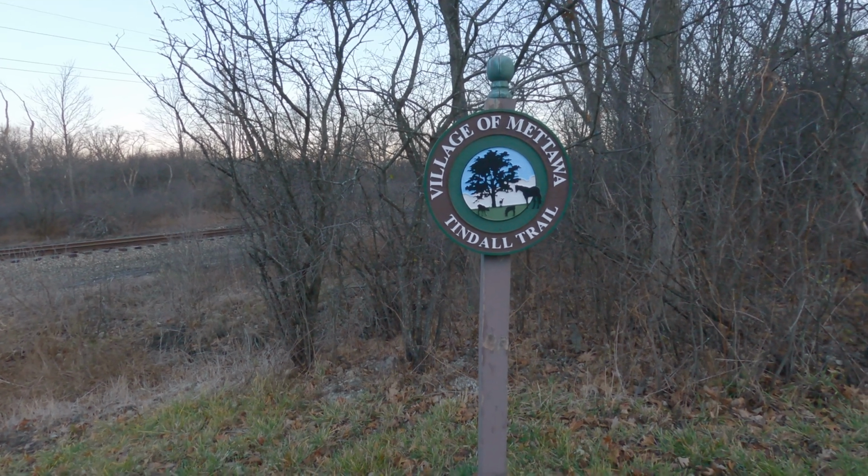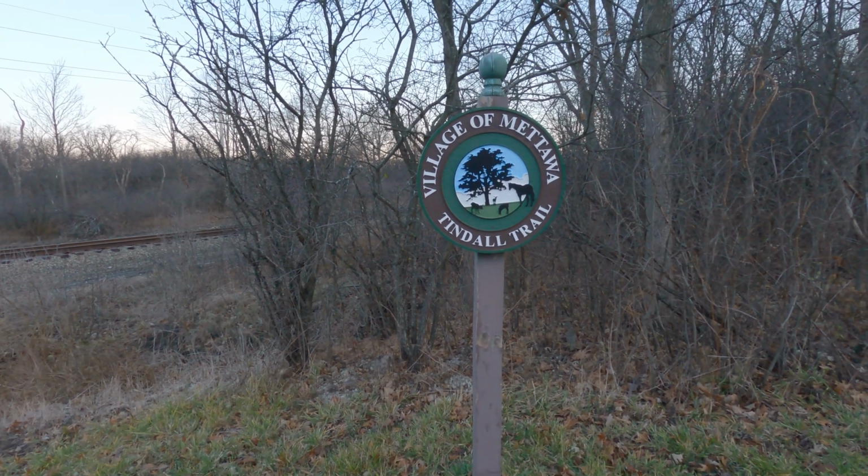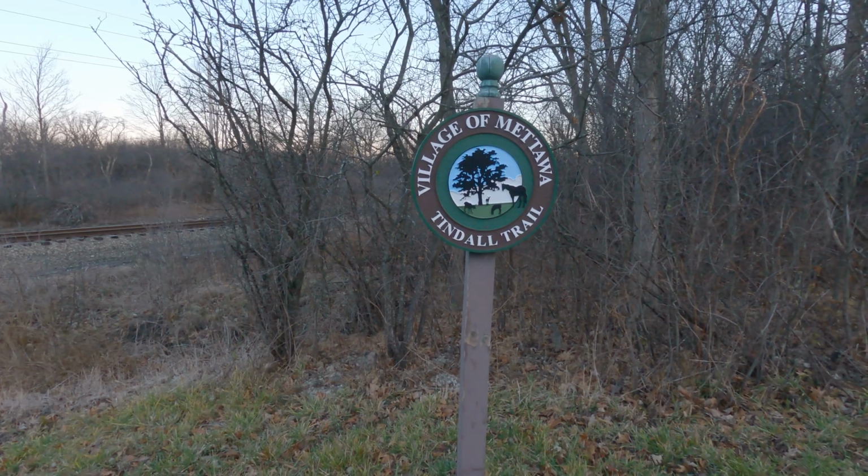I'm gonna go look at that sign. Village of Mattawa, Tyndall Trail. Oh, very, very pretty sign.